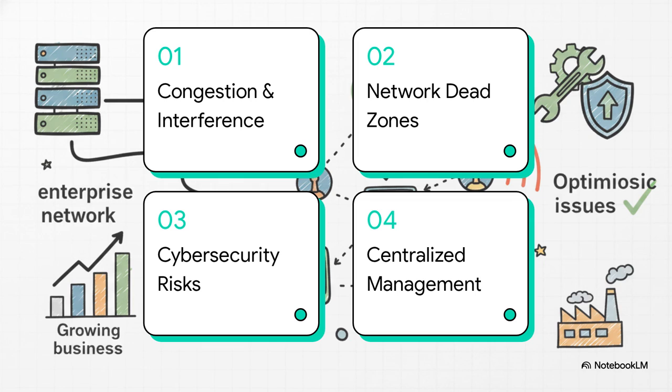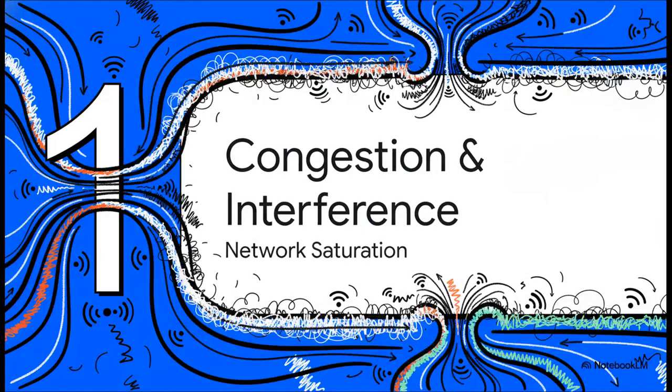Okay, let's dive into this. Here's our diagnostic roadmap for today. We've got 4 core treatment areas. First, we'll look at congestion and interference. Second, network dead zones. Third, cybersecurity risks. And finally, centralized management. All right, let's start with area number 1, congestion and interference.